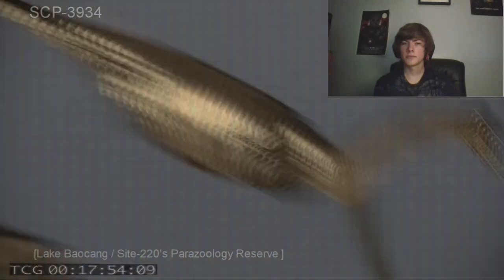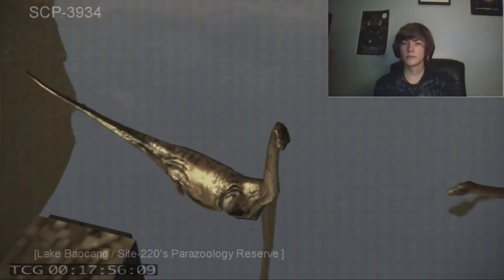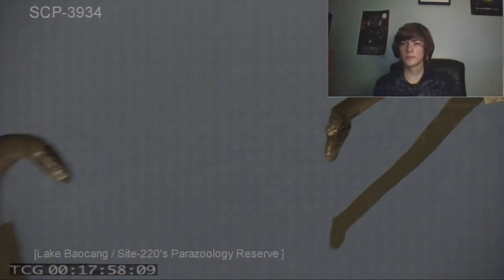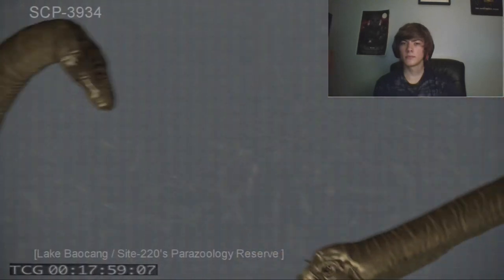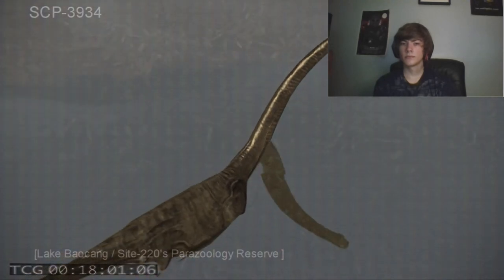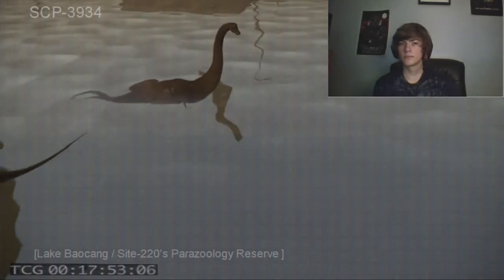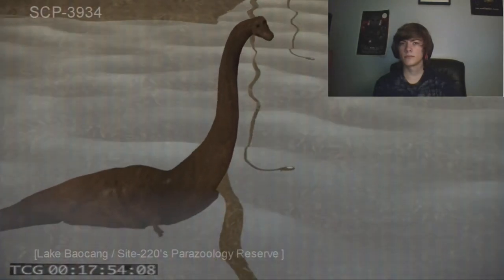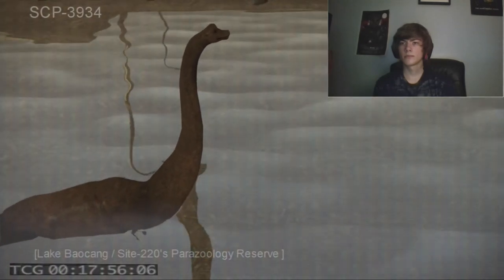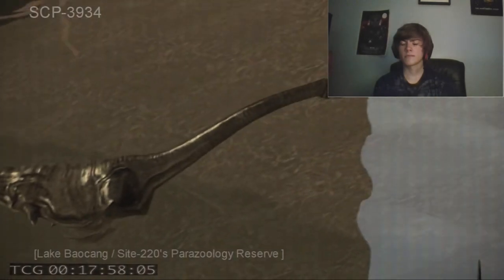A pod of 59 SCP-3934 instances are currently contained within Lake Baokang in Site 220's Parazoology Reserve, known publicly as the Bahi Natural Reserve. Foundation parazoologists ensure that all specimens receive adequate nutrition and health care, and are responsible for overseeing a breeding program designed to minimize inbreeding-related genetic defects within the population. Bodies of deceased instances are disposed of via cremation following standard testing and examination processes.